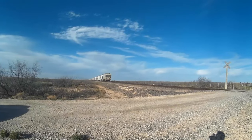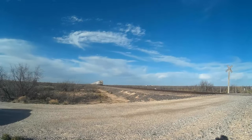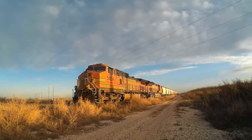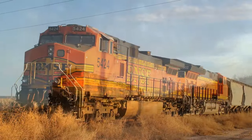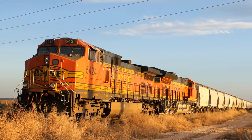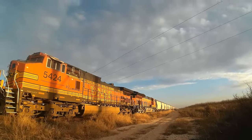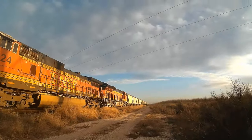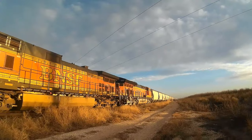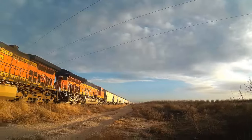Oil tankers and frac sand, Southwestern Railroad, just north of Lake Arthur, New Mexico. Lakewood, New Mexico, on the Southwestern Railroad. Pretty much middle of nowhere, a little bitty town here, nothing going on. Looks like we got a frac sand train here shut down, tied down. I guess this is a siding, or spur or something.